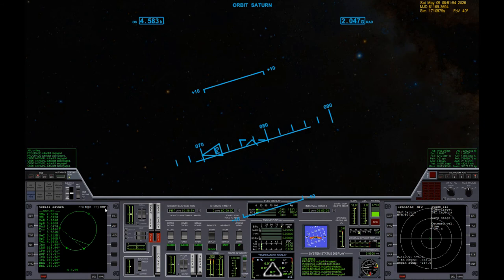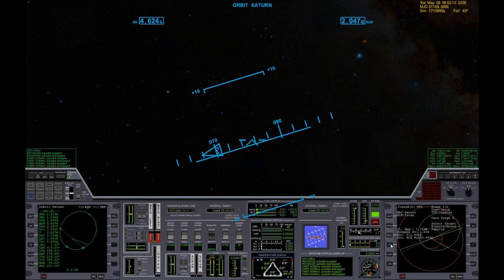3, 2, 1, now. That's it. Maneuver mode off, and looks good. At least right now. I hope it doesn't get off of good, like it did last time.